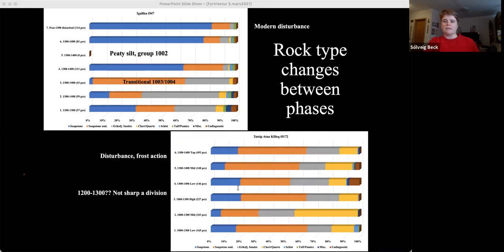In the Tatsip Ataa assemblage, there seem to be very little changes in rock type ratios through time, while at Igaliku, however, Eriksfjord sandstone and chert minerals seem to be more concentrated in the lower contexts, although reasons are still unclear.